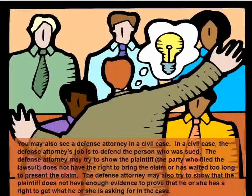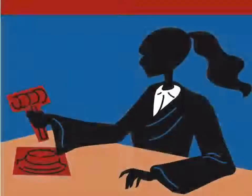You may also see a defense attorney in a civil case. In a civil case, the defense attorney's job is to defend the person who was sued. The defense attorney may try to show the plaintiff, the party who filed the lawsuit, does not have the right to bring the claim or has waited too long to present the claim. The defense attorney may also try to show that the plaintiff does not have enough evidence to prove that he or she has the right to get what he or she is asking for in the case.